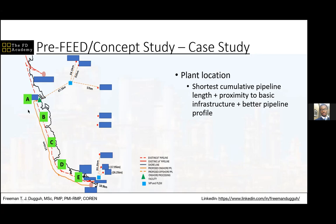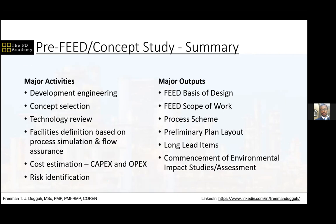Another consideration was, I think I've mentioned that already. We wanted to have short offshore pipeline length. So that's the kind of thing you expect to achieve when you carry out a concept selection study. Now, the major activities and the major outputs of concept selection. One, the activities include development and engineering.